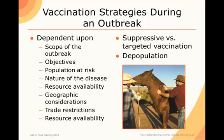Additionally, trade requirements or restrictions can determine the use or not of vaccines, as can the availability or lack of resources, including vaccine and personnel. In some cases, depopulating animals without vaccinating may be the fastest way for a disease-free country to resume trade without restrictions, or in instances where vaccinated animals cannot be distinguished from naturally infected animals.